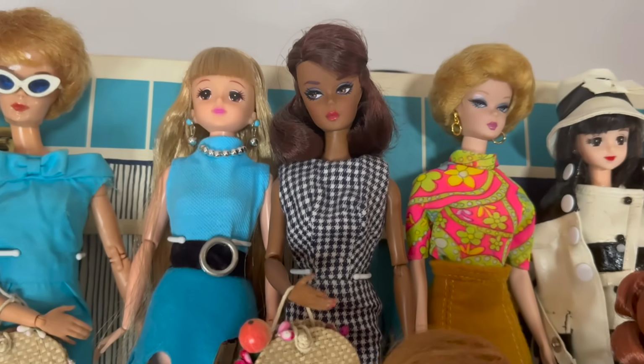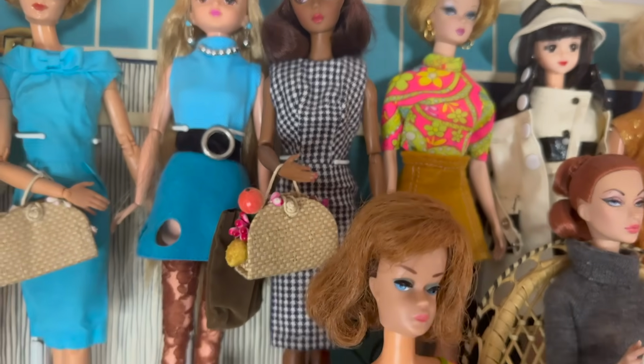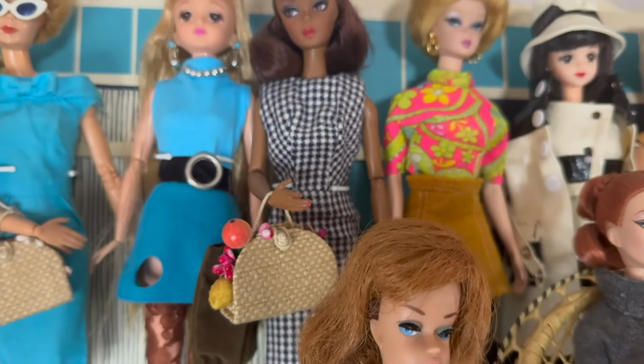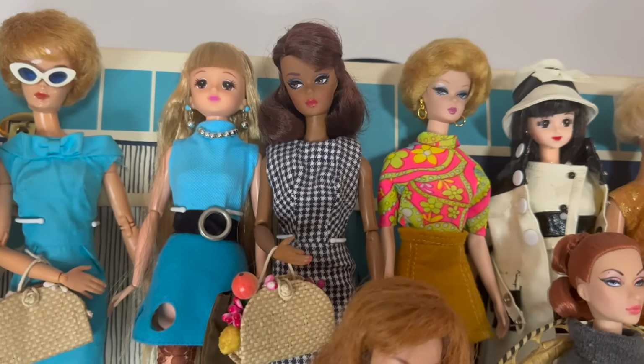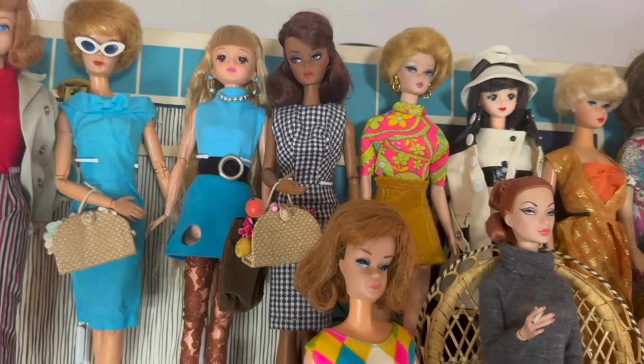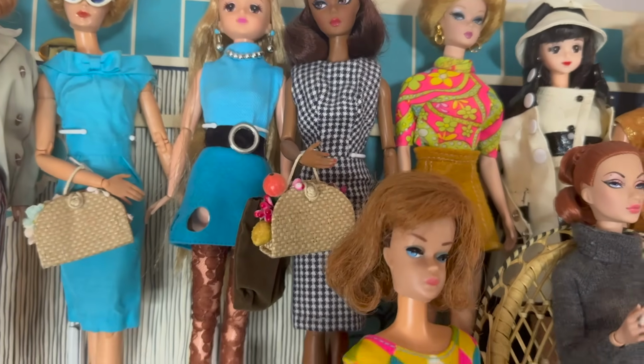So she is one of my favorites, obviously. She's a Silkstone, but she does have joints, which is really nice. Of course, I immediately broke one of her fingers off as soon as I got her, glued it back on. It's fine, no worries. But she's also wearing a vintage outfit. I don't know if it's Mattel. Somebody may have made this, or it might be a clone outfit. I'm not sure, but the purse is vintage.